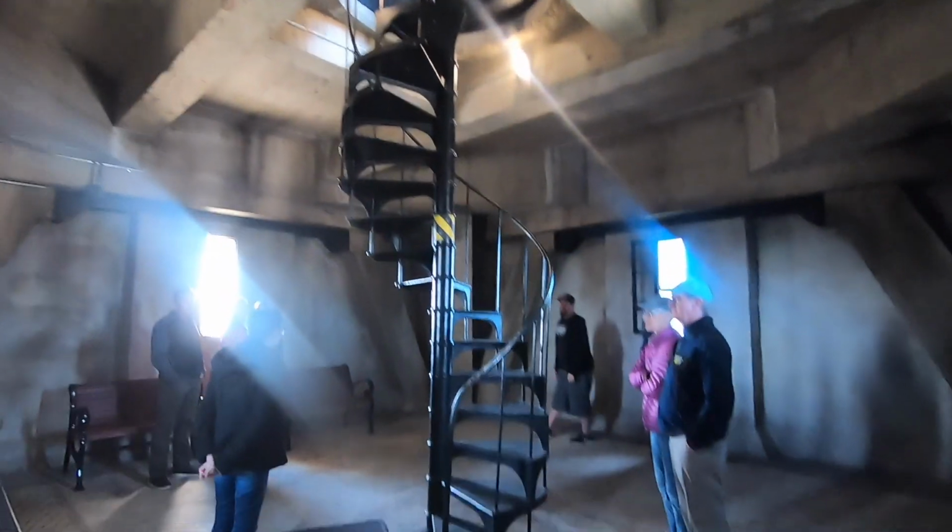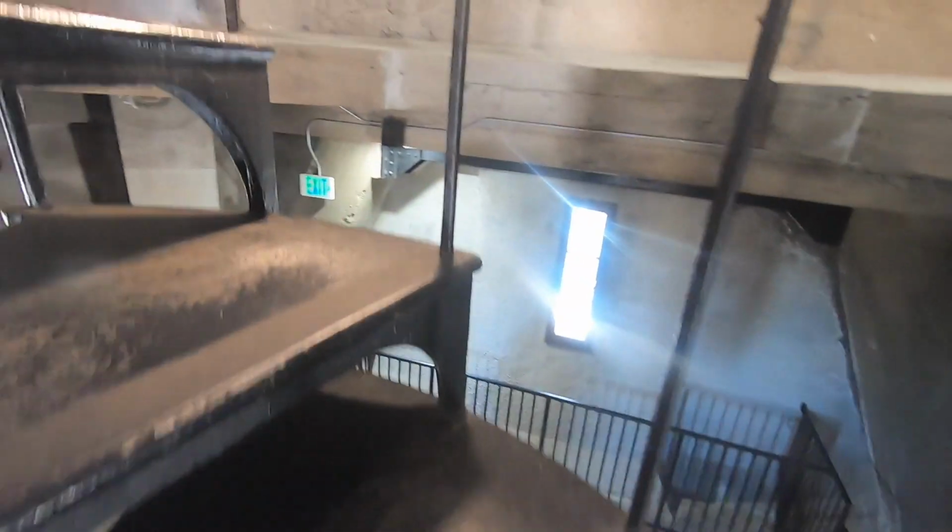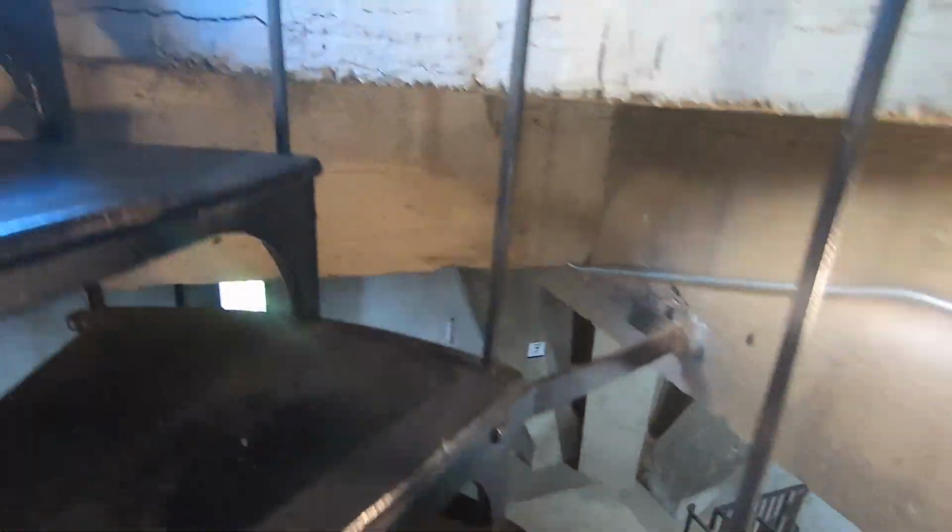Alright, so we are going to scale this spiral staircase to get up to the 8th floor balcony, where you'll get your spectacular view. So I'm going up the spiral stairwell. Very narrow. It's supposed to promise a great view of the San Diego downtown area.